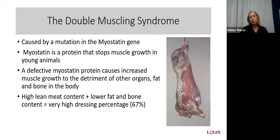The double muscling syndrome is caused by a mutation in the myostatin gene. The myostatin gene produces a protein, also called myostatin, where myo means muscle and statin means to stop. So the myostatin protein stops muscle growth in young animals. If you now have a defective myostatin protein, the muscles just keep on growing. But not only does it keep on growing, it grows to the detriment of other organs, fat and the bones in the body, so you have some other problems as well. You now have a very high lean meat content, lower fat and bone content, so you get a very high dressing percentage.